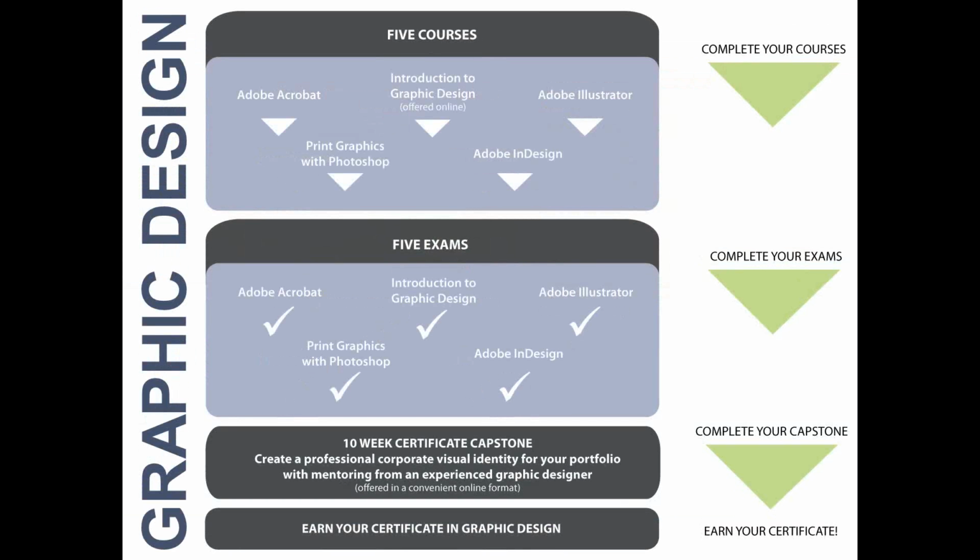There's a course on Adobe InDesign, which is used to create multi-page documents, so anything like a catalog or an annual review or something like that would be produced in InDesign. And there's Adobe Illustrator, which is used to create vector graphics as well as single-page items. So a lot of people will design postcards or business cards, things like that, in Adobe Illustrator. So those are the 5 courses.